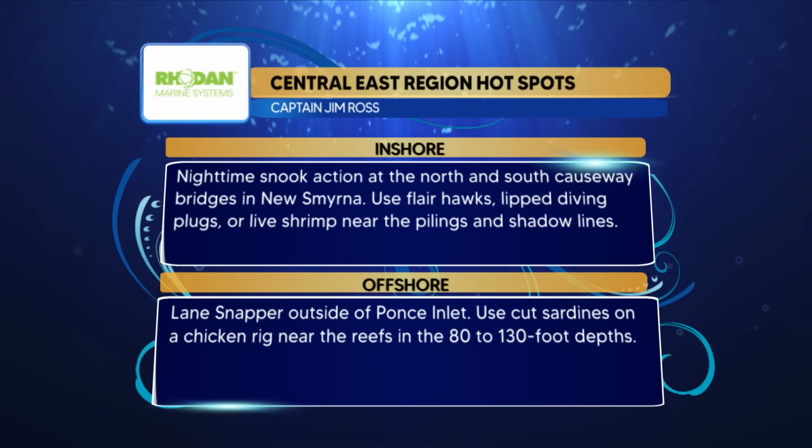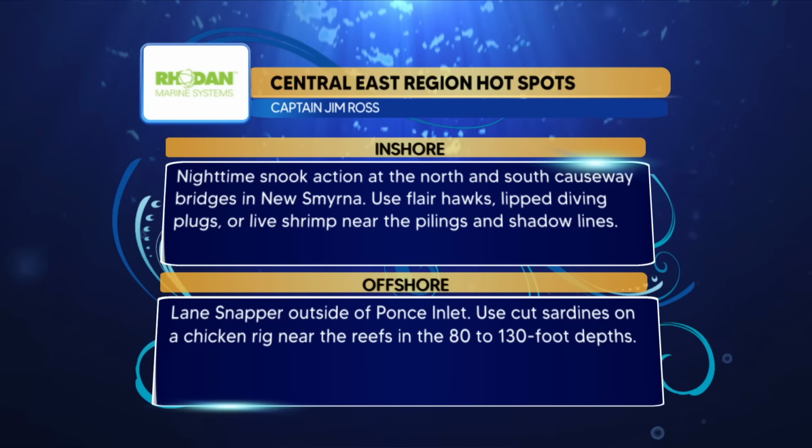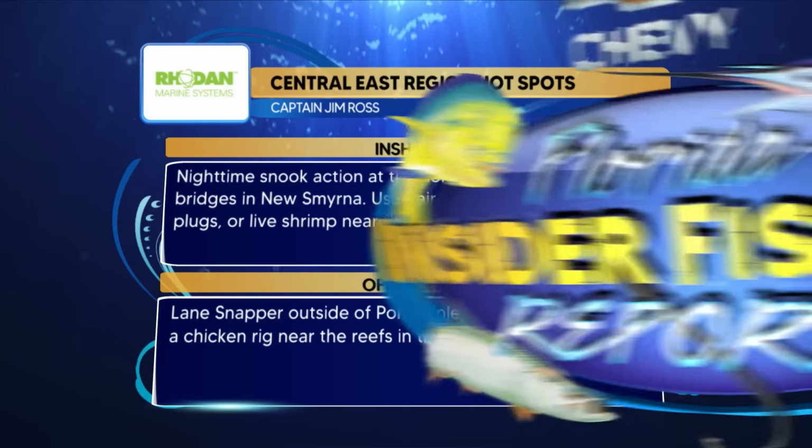And then offshore, the lane snappers outside of Ponce Inlet. Use cut sardines on a chicken rig near the reef in 80 to 130 feet of water. Love to see all those kids catching them fish.